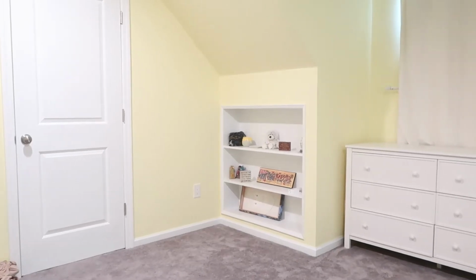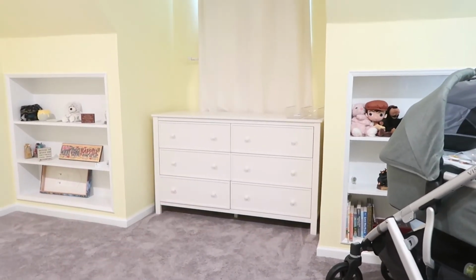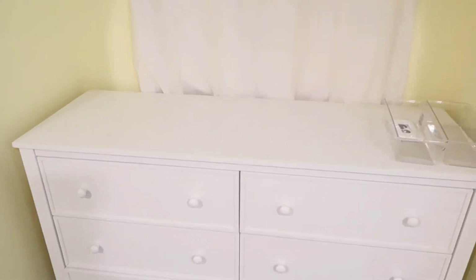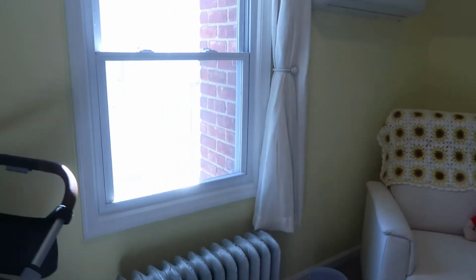So we got the room painted on Tuesday and then yesterday we put in the dresser. Tyler bolted it into the wall and then we hung up curtain backs. I really wanted these, I just think it looks nice. I just think that's really cute.